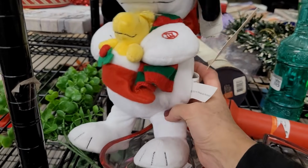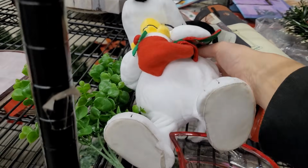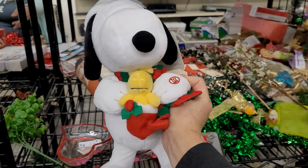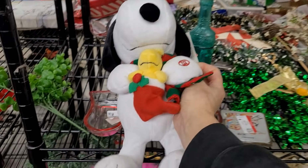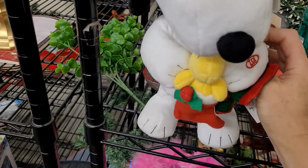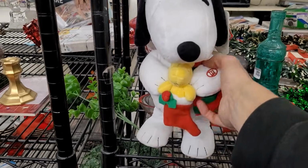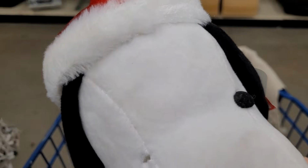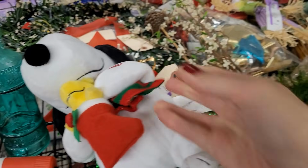Here is Snoopy with Woodstock. Let's push him to see if he works. Whoops. As you can hear, he is in working order. He's singing and dancing away there. Look at his little feet moving. It's so fun. These musical pieces can often bring a really good profit, so be sure to check the comps. Unfortunately, Snoopy, as you can see, is missing an eye there, so we are not going to purchase him. I'm sad, but he will go back on the shelf.